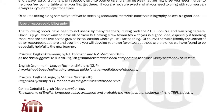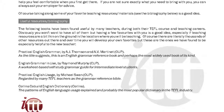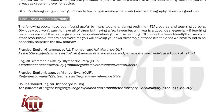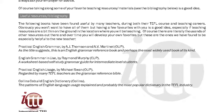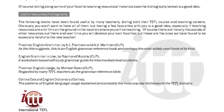Practical English Grammar by A.J. Thompson and A.V. Martinet, OUP. As the title suggests, this is an English grammar reference book and perhaps the most widely used book of its kind. English Grammar in Use by Raymond Murphy, CUP. A worksheet-based self-study grammar guide for intermediate-level students.